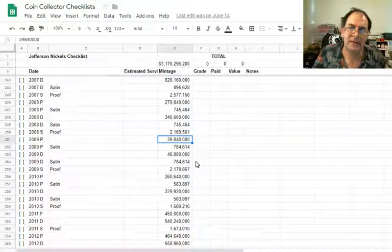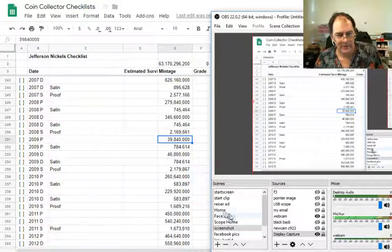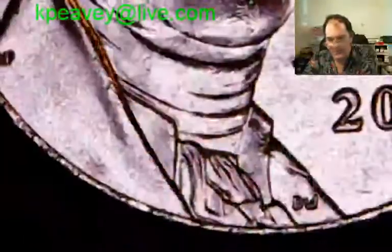So they're relatively less common, but still you got 40 million of them. But where are they? Because you don't find them in circulation. So people keep them. Let's see what that looks like under the scope. And these are in pretty darn beautiful shape. You got a brand new roll of these? Yeah, these are probably good for $1 a piece. No fooling.